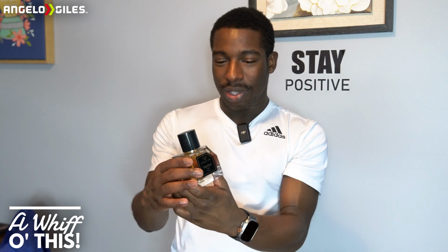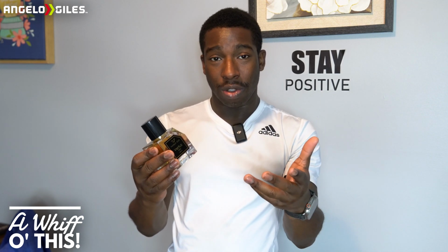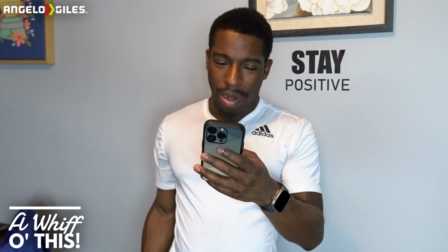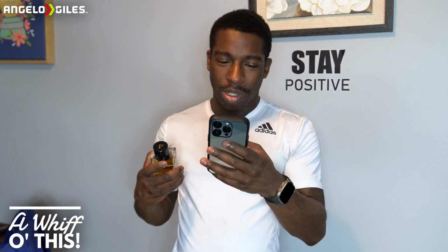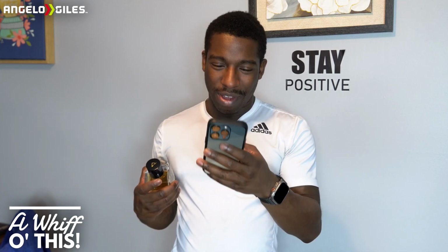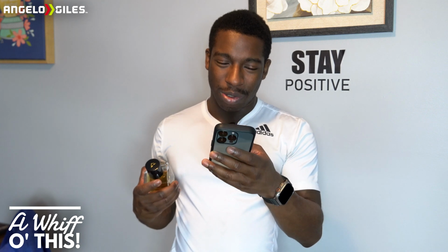All right, so we're gonna give this thing a spray. I'm gonna talk about some of the notes really quick. Spray it on paper, spray it on skin, and let's get to it. Alrighty, so the notes are apple, bergamot, saffron, rhubarb. We also have wood, amber, oud, cyclamen, jasmine, rose, violet, vanilla, caramel, sandalwood, vetiver, gaiac wood, patchouli, cedar, tonka bean, and musk. Oh my goodness, this thing is complex.